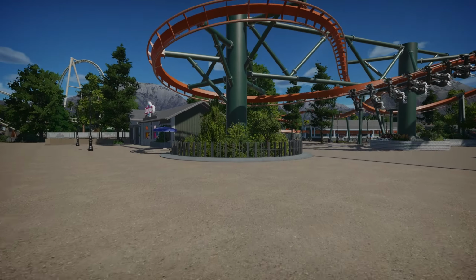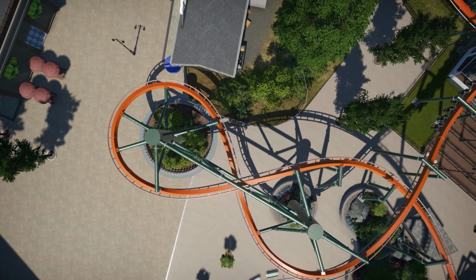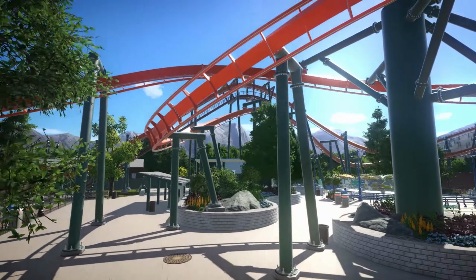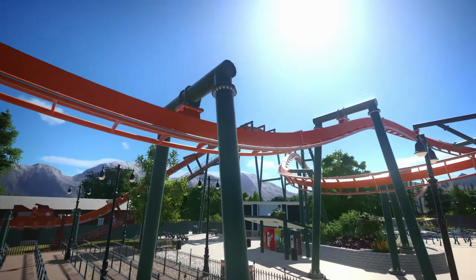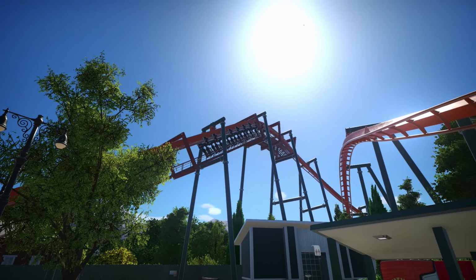So the first part of the park that we're going to visit is the B&M Family Inverter Coaster created by Blanco by Seb. It is a fairly compact layout focusing mostly on different twists and turns. I personally really love how it looks, and the way that it traverses over the pathways is just phenomenal.